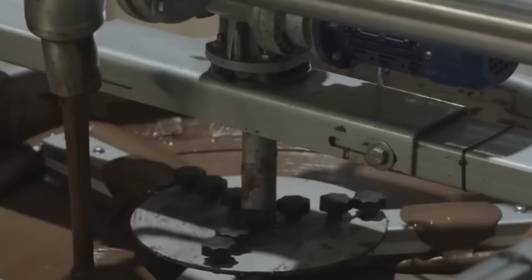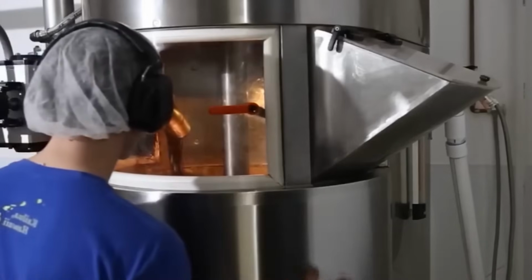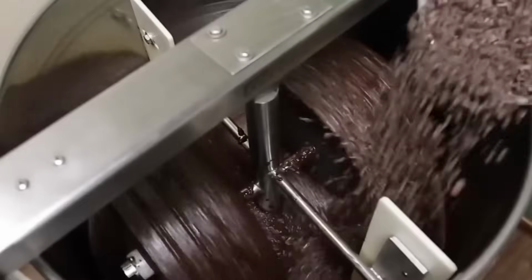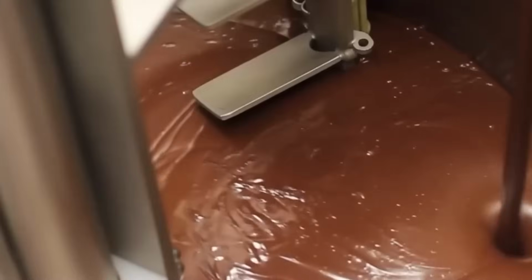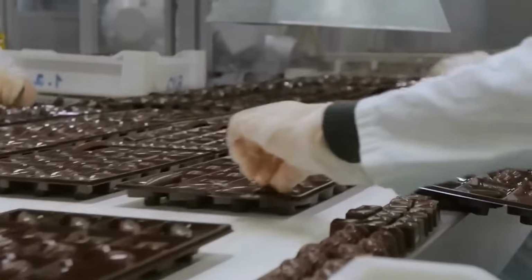The now finished chocolate is transferred into tempering machines, where it is carefully cooled and reheated to stabilize the crystalline structure of the cocoa butter. Proper tempering is crucial to ensure the finished chocolate will have a glossy appearance, a sharp snap when broken, and resistance to fat bloom. Tempered chocolate is then routed to forming lines.